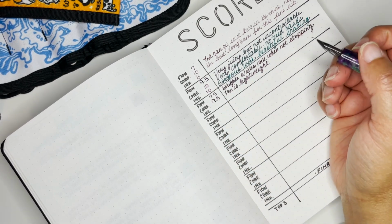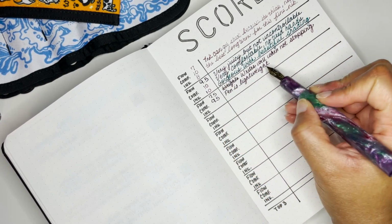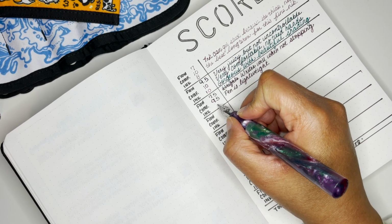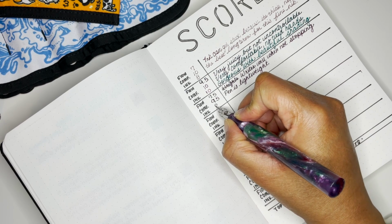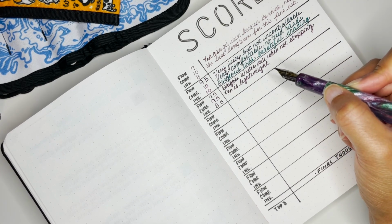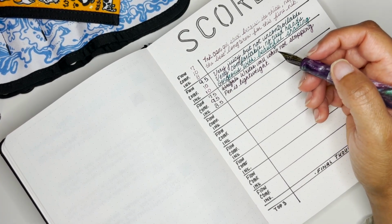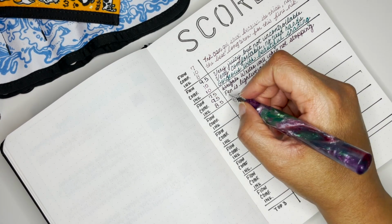Okay, so the ink is actually on par. I do like this purple ink. I think it matches the pen barrel really well. I would just say it's pretty straightforward, and so I would give it an 8.5 because it's dark enough to read, and it works well on all the papers, but it doesn't have a lot of character to it.